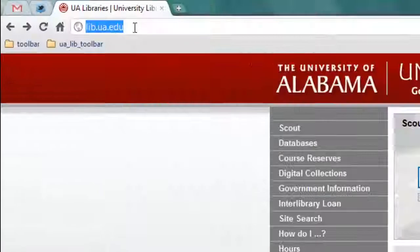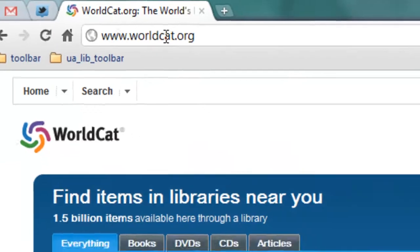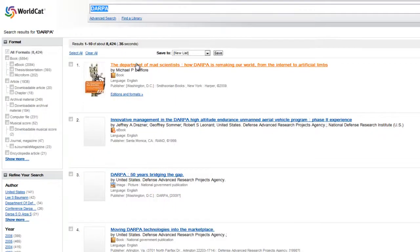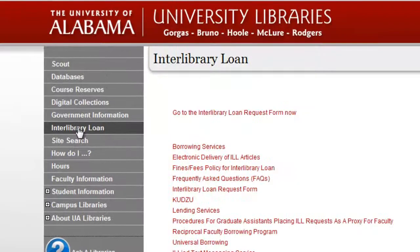You can also use WorldCat, the worldwide catalog, to search for items from libraries around the world. Go to worldcat.org and search for items by keyword, title, or author, just like you would with Scout. When you find something, you can use interlibrary loan to request items not available in the UA libraries.